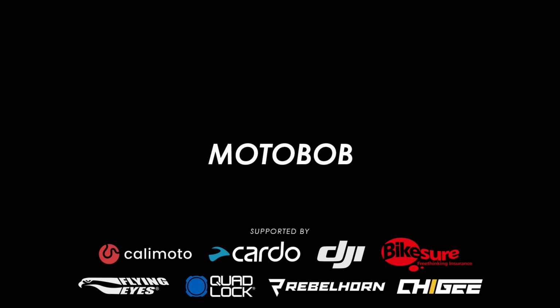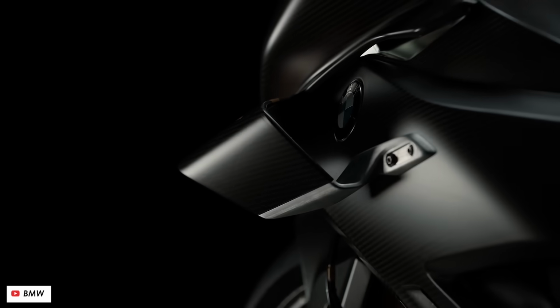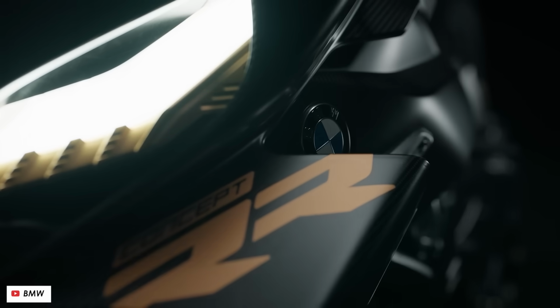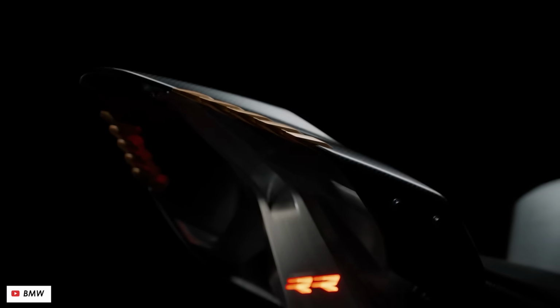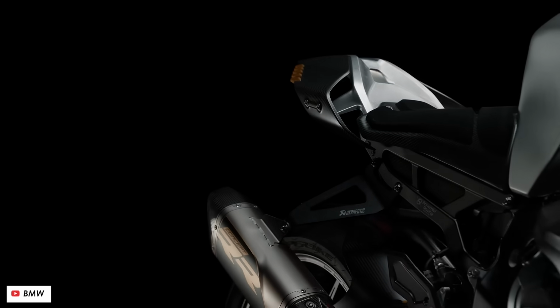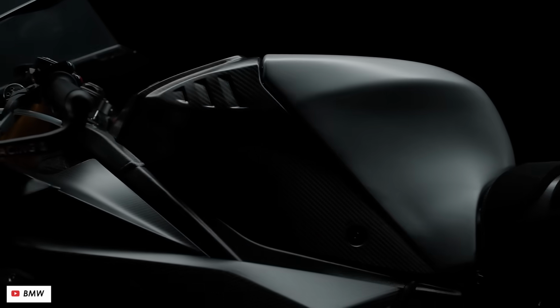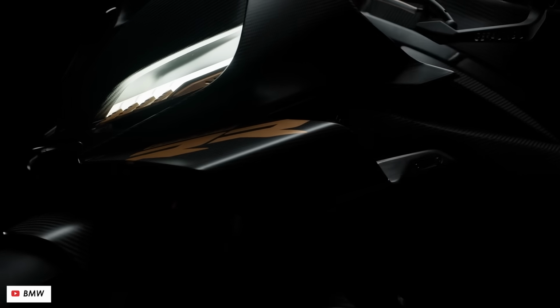But first up, let's kick off with this fairly spectacular looking new concept from BMW, which made its debut last week at the Concorso d'Eleganza event in Italy. Now it's called the Concept RR, and a lot of it is based upon their rather successful factory M1000 RR superbike. As such, you're getting more than 230 horsepower peak, and also the engine management, the traction control, the engine braking control, and all the stuff like that trickles directly down from their racing program.